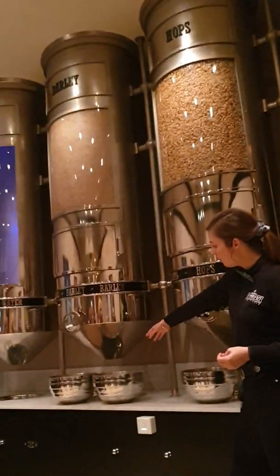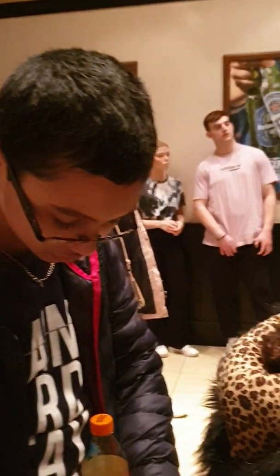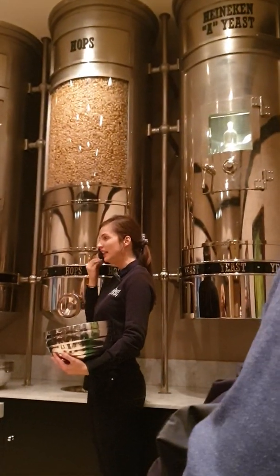We filter out all of this stuff and give it to the animals on the farm, it's very nice, very healthy for them. And we only keep the sugary liquids in a big kettle. Then step number 2 is we start adding the hops. As you can see, those hops are actually little flowers. They come from the hops plant, and they give our beer a slightly bitter flavor. So the more hops you add, the more character, the more bitterness your beer will get.